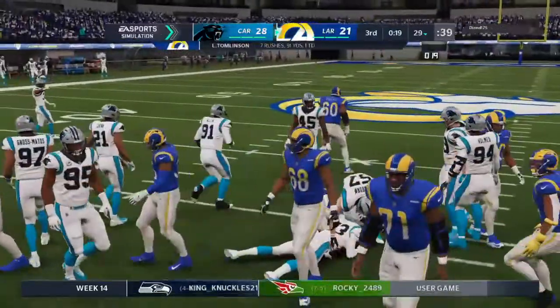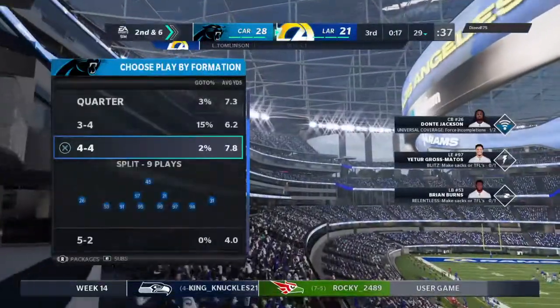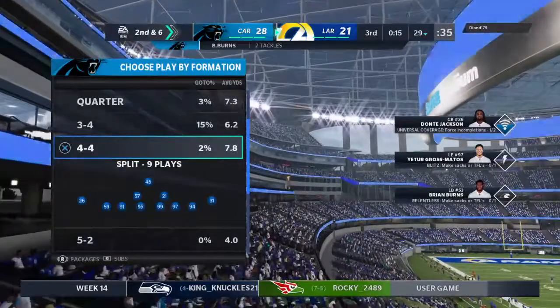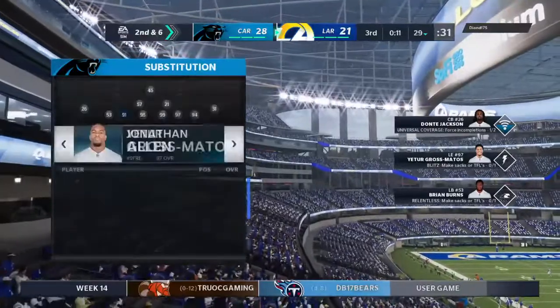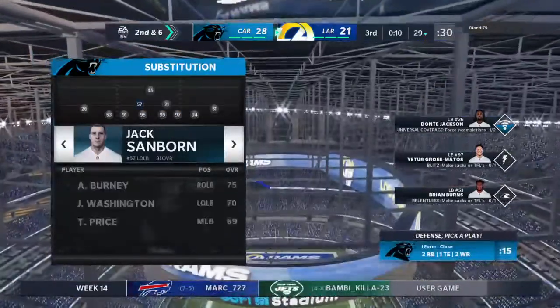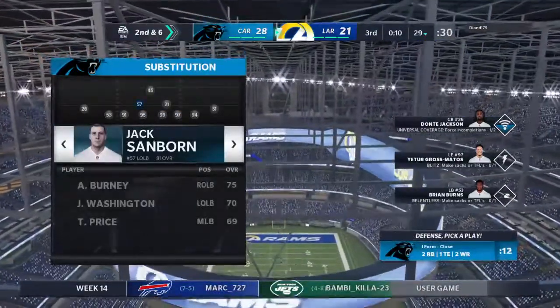And from the 25, they work this to the 29, a gain of 4. Well, it's time for them to be good teammates right here. And what I mean by that is possess the ball for a little while. Get at least 2 first downs. Give their defense a chance to settle down a little bit after they give up a touchdown.